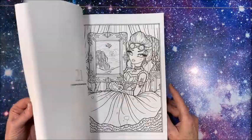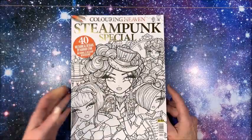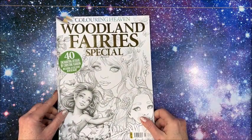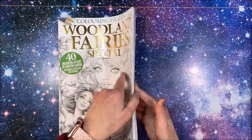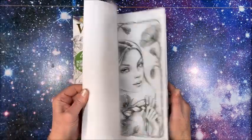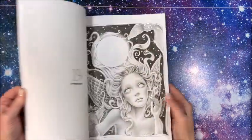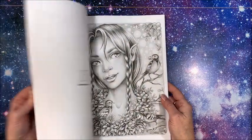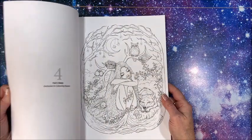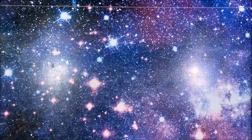Many of you have seen these books, so very, very cute. Then we have the Woodland Fairies special. Now, I don't have a subscription to Coloring Heaven. I just order the ones that I like. So these are Christine Karen's. And, yeah, they're so cute. Yeah, all by Christine Karen.